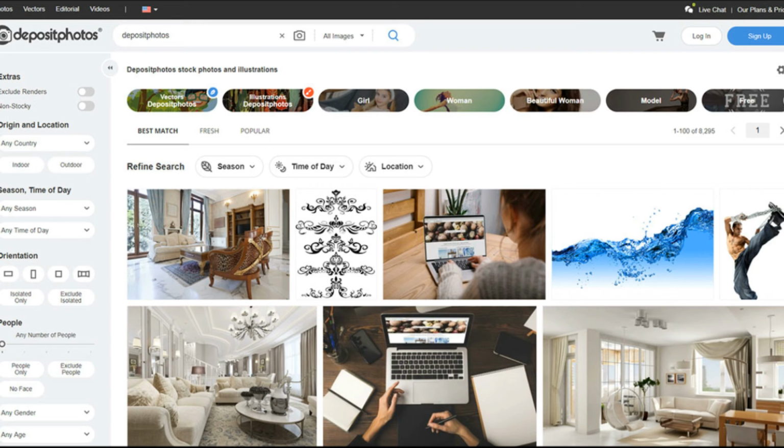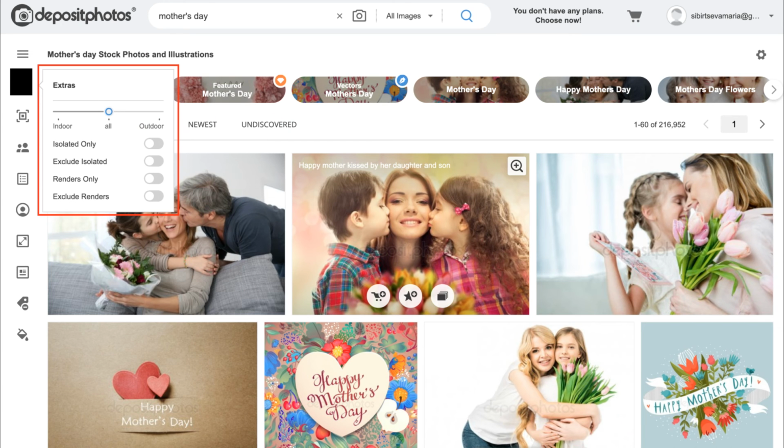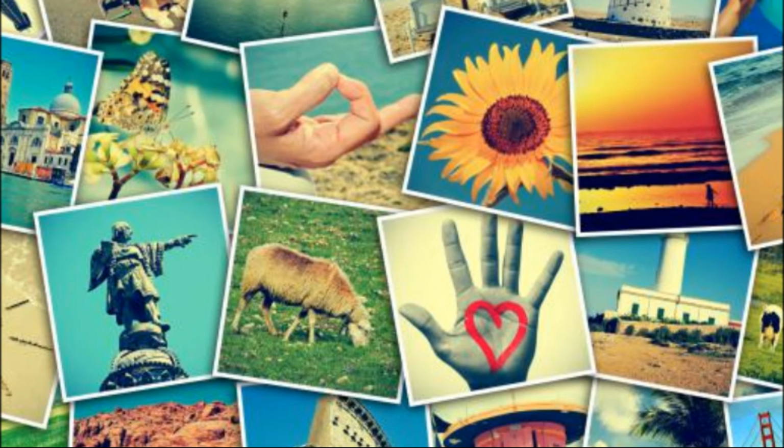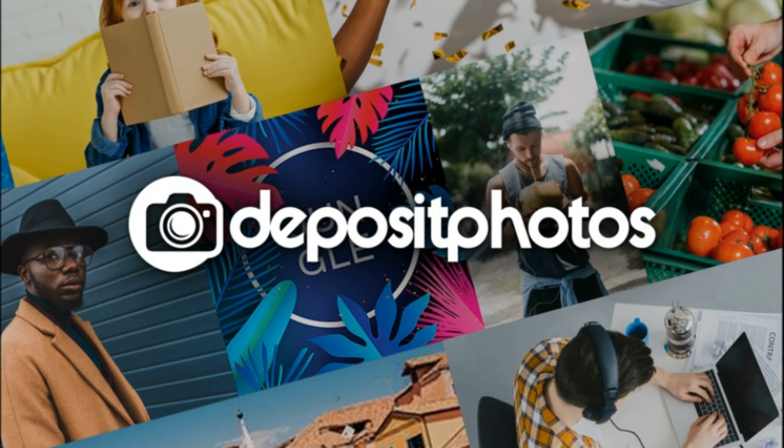They have more than 100 million high-quality, royalty-free photos, illustrations, and videos from over 200,000 contributors. You can find every type of image on Deposit Photos, from people to plants and animals, as well as every style imaginable from vintage to modern. You can also find the perfect photo for your project, no matter what it may be.